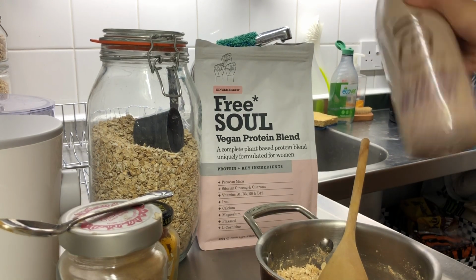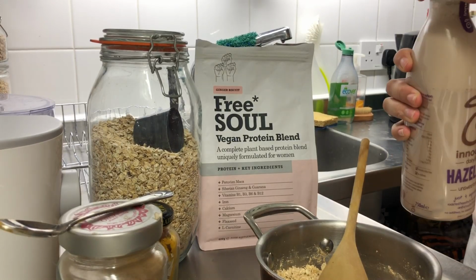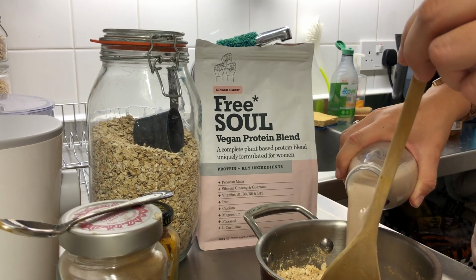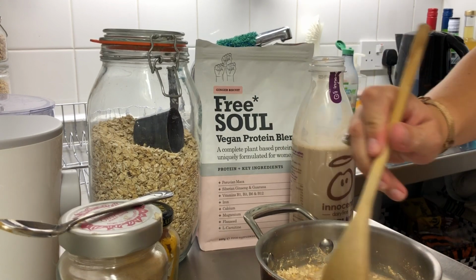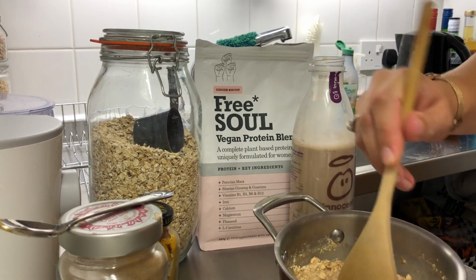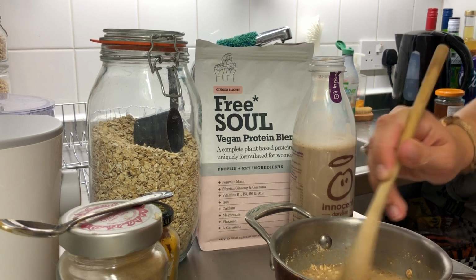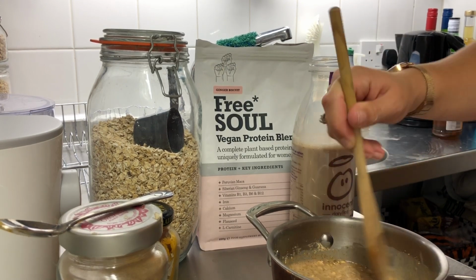Today I'm giving the innocent hazelnut milk a go. I normally make my own oat milk. There is a recipe video on my Instagram if you're interested, but I wanted to try this for a good while and I think it will go well with it. It looks like it should be chocolatey because of the brown bits. So I'm going to mix a little splash of that in with the dry ingredients. Make sure all the lumps and clumps of protein powder are all mixed in. I don't want any of that dried out while I'm cooking.